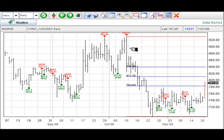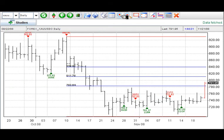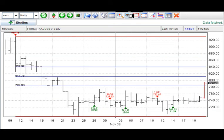And you can see we've got some values that are put into this market. And again, we're going to put our drawing tool back on and show you. So here's the first one, 783, which is right here. We've actually seen that happen. The next one is 811, and we're coming up to closely that. And the next one is 839. So we're looking for those markets, those levels.